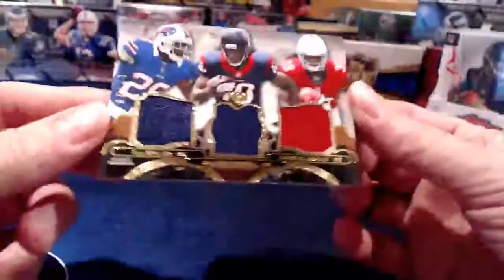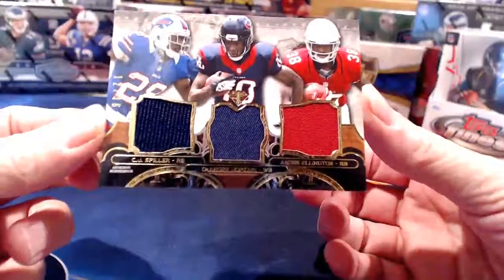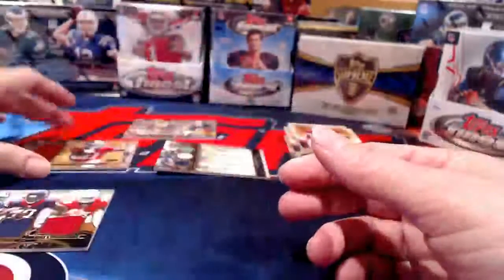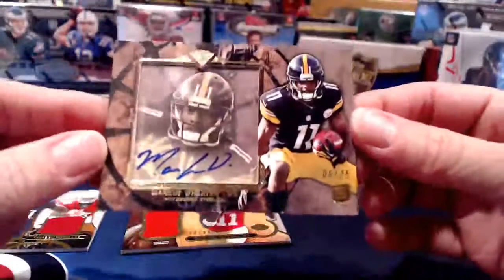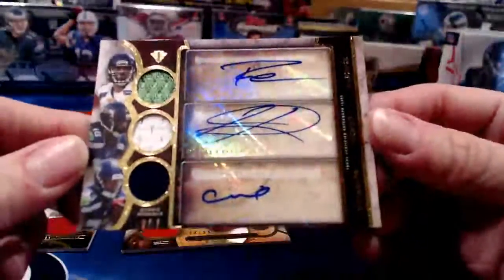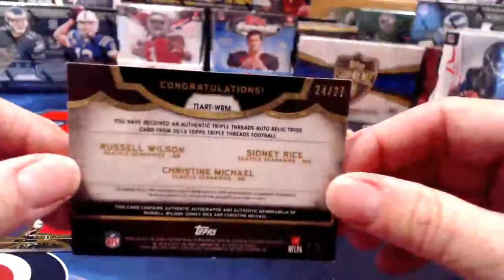So just to recap, out of 2013 triple threads, we have this triple materials hit, Bills, Texans, Cardinals, that is going to Larson's Resort, who owns 2 of the 3 teams. Then for the 49ers, we have the Quentin Patton materials hit to 99. For the Steelers, we have the nice Marcus Wheaton to 25. I really do like that card quite a bit. And I like this one quite a bit for the Seahawks with the Russell Wilson on there. And, of course, triple material, triple signature, numbered to 27, Sidney Rice, Russell Wilson, and Christian Michael.